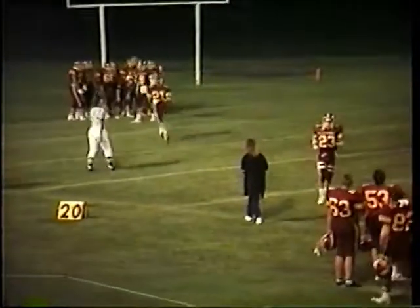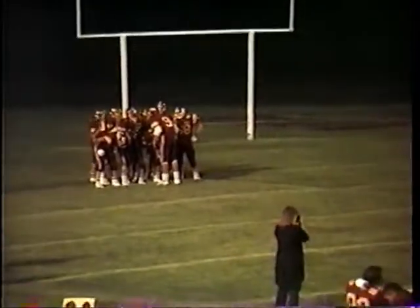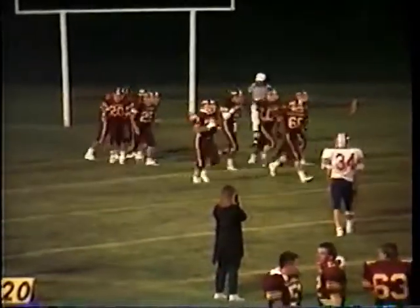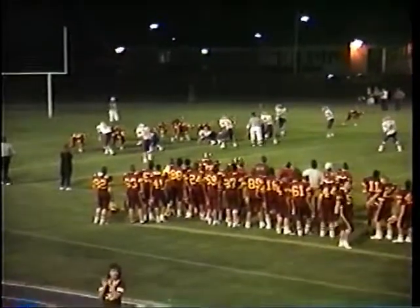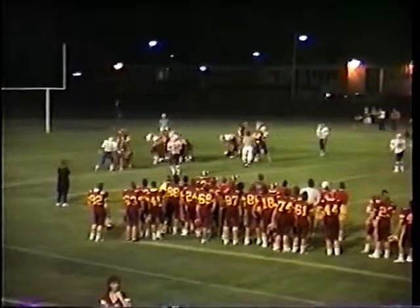Checking in to the Tiger lineup, Tom Courtney. To the sidelines is Dean Moorhead. 10 rushes now for Brett King this evening, 35 yards. Only a sophomore, doing quite well. Averaging a little bit over 3 yards a carry so far. Nothing wrong with that. 3.5 yards a carry so far tonight for Brett King. Under 4 minutes to play in the first half. Here's Phipps.